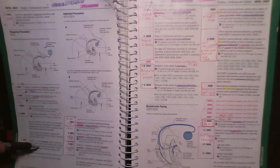So when you are upgrading, you do not get to code the removal of the leads or the removal of the original pulse generator. All right? You only get to code those when you are replacing the same exact type of system. In an upgrade, it's all included in the code.